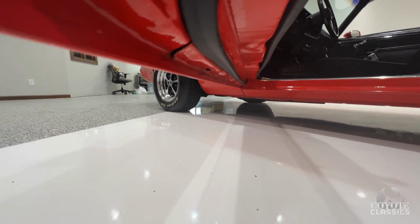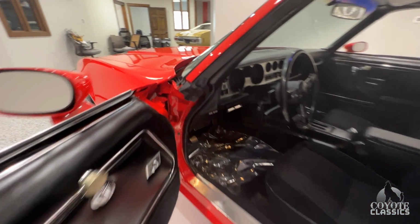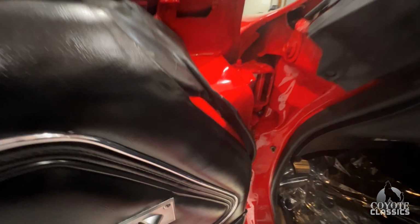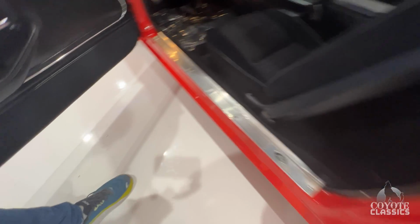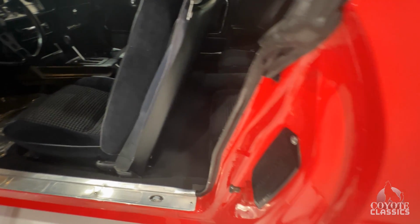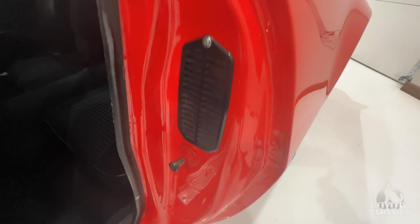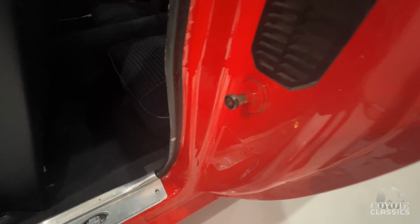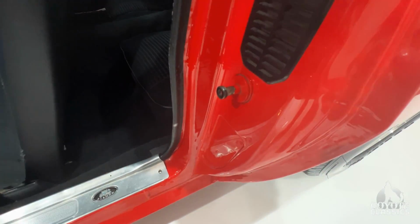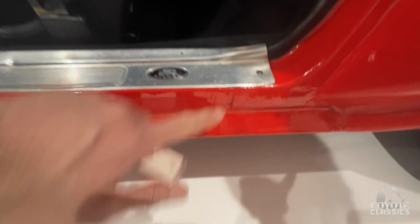For filler, your corner of the door. You can tell they took the doors apart, completely off, painted it professionally. The door jamb back in here and the front fender is awesome. Top of the rocker's great. One thing they didn't do, they didn't take the striker off. You can see a little overspray on the striker. Not a big deal, but the quarter panel is original right here.